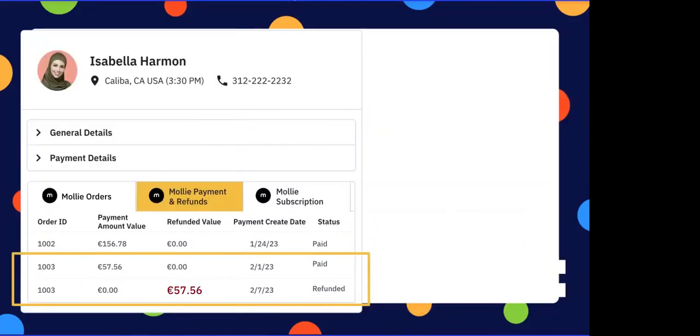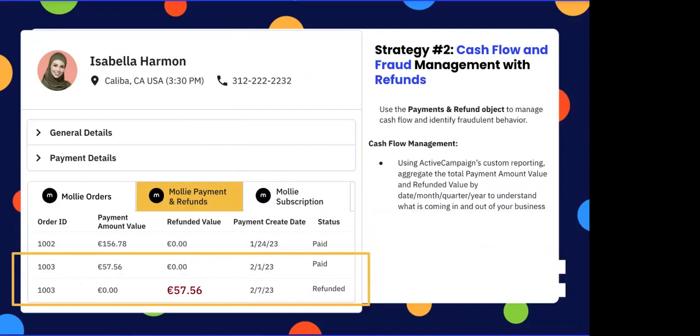Now, let's take a look at strategy number 2. Cash flow and fraud management with refunds. In this example, we will be taking a look at some fields in the Mollie Payment and Refunds tab. We have order ID, payment amount value, refunded value, payment create date, and status. Now, for cash flow management, using ActiveCampaign's custom reporting, you are able to aggregate the total payment amount value and refunded value by date, month, quarter, year, however you want to segment your data to understand what is coming in and going out of your business.